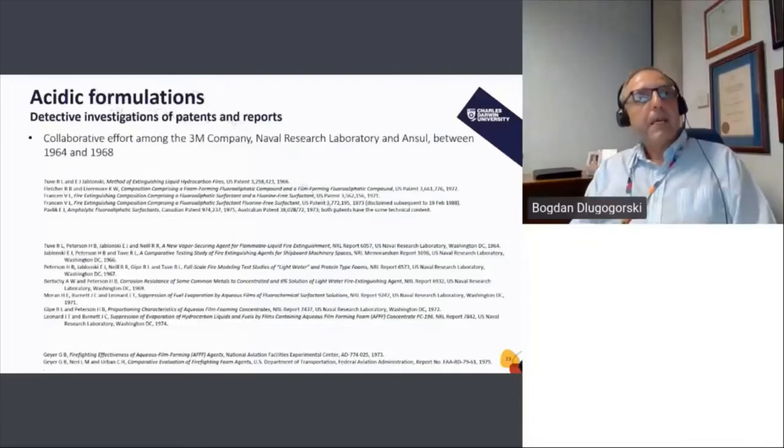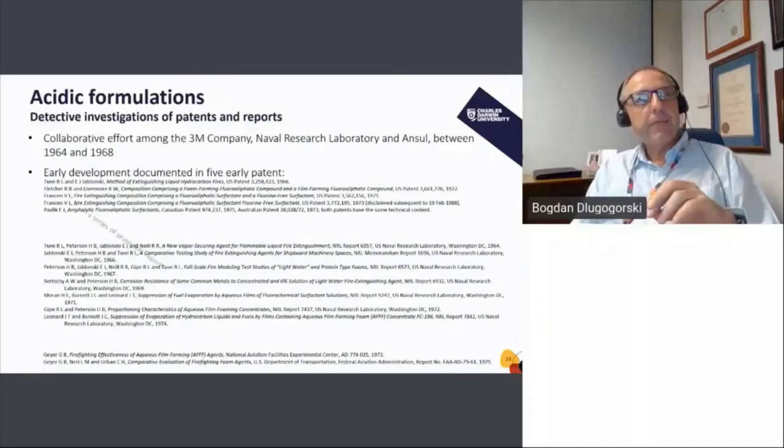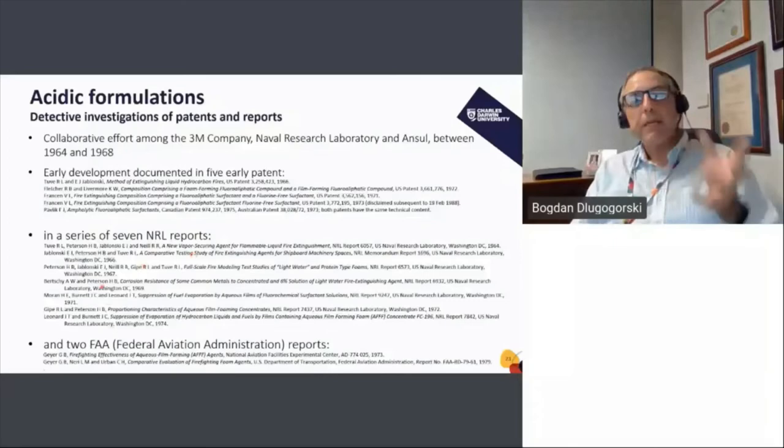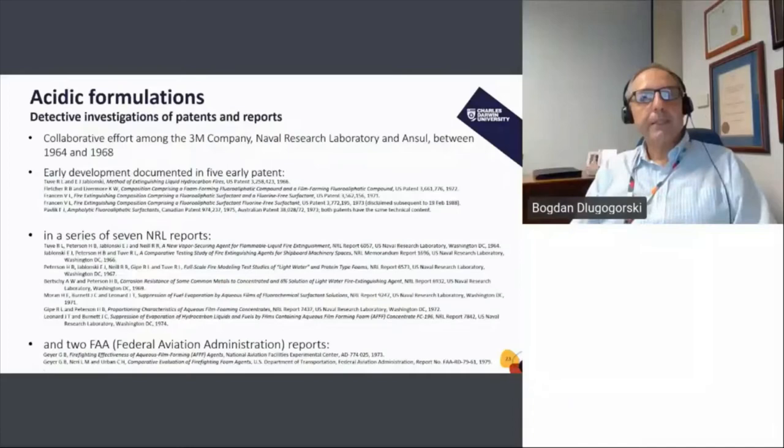And so during this research, we very carefully went through all the available 3M patents. We spoke to people who were involved in research, and we also looked at the NRL reports, Naval Research Laboratory reports. There are about seven of them published in the 1960s and 1970s, and a couple of Federal Aviation Administration reports that allow us to piece the puzzle together a little bit of what 3M did in the 1960s. We didn't have access to 3M archives.